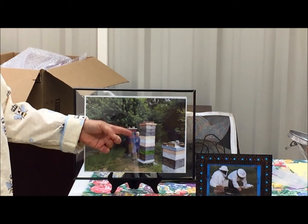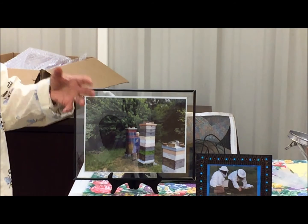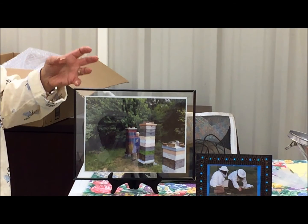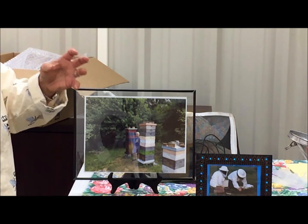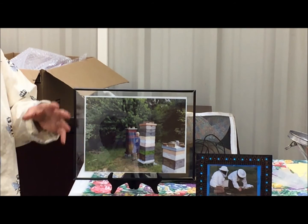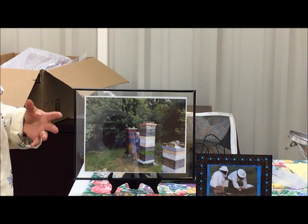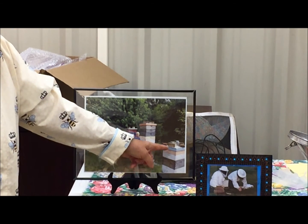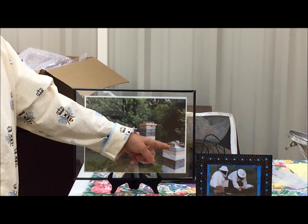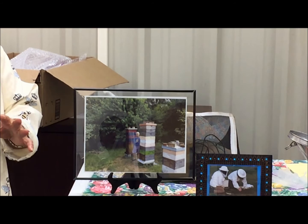Well, this is a really strong hive. So I would look in it, and there'd be bees all over the top one, and there'd be bloom, and I could tell they were putting honey in there. So that's when you add another honey super. Now this one doesn't have as much. It swarmed on us, so we lost a bunch of those bees.